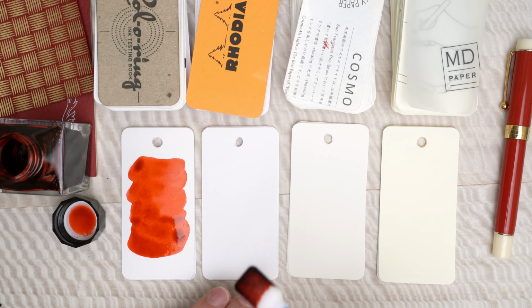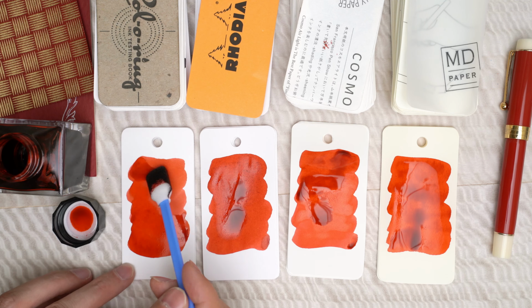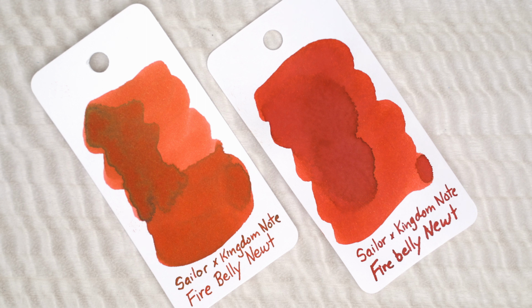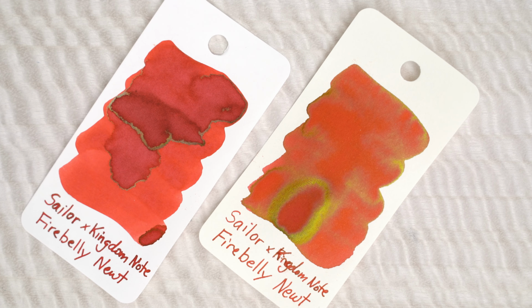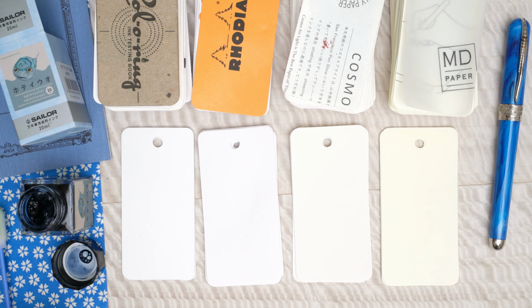This is an orangey red, which is what I expected, although it seems to be drying a little more on the red side, especially on the Rhodia. There's some greenish gold sheen around the heavy areas too, which is common with this shade of red. And now let's take a look at the Lumpfish.